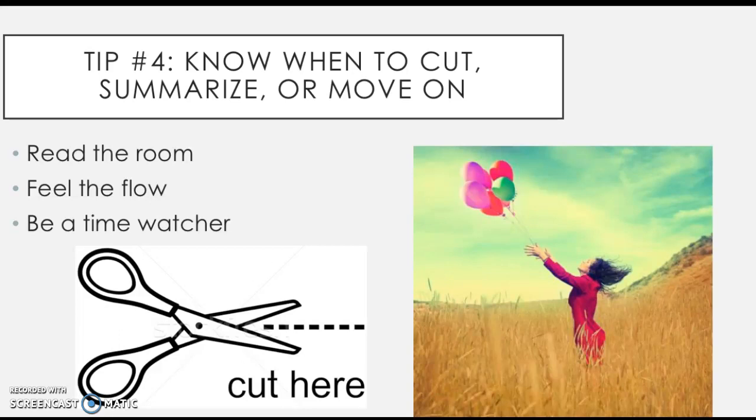So feel your room and know when you're like, we just need to cut this activity for time, or I need to summarize this because I'm just losing them. And that really helps when you know your lesson.